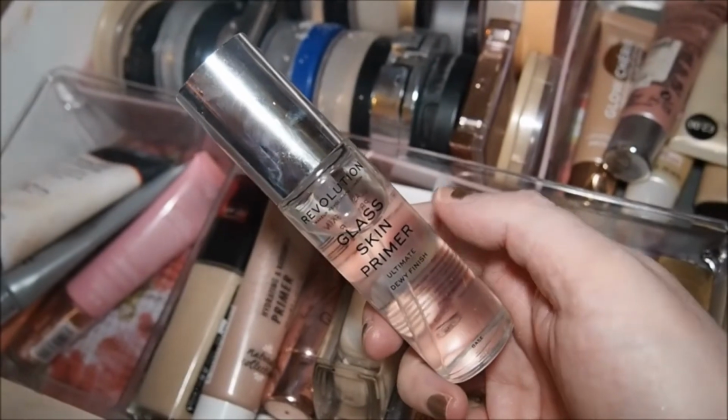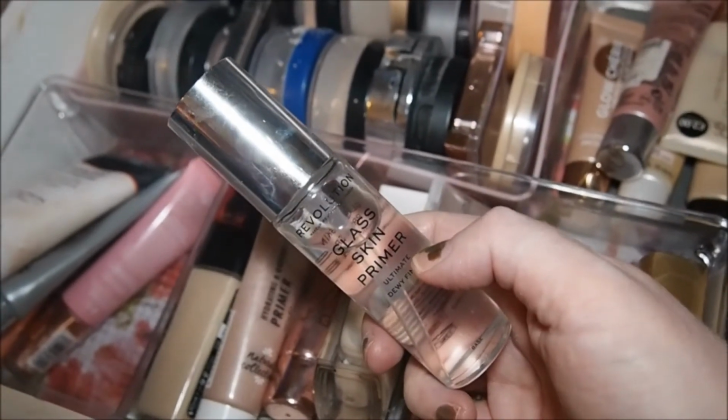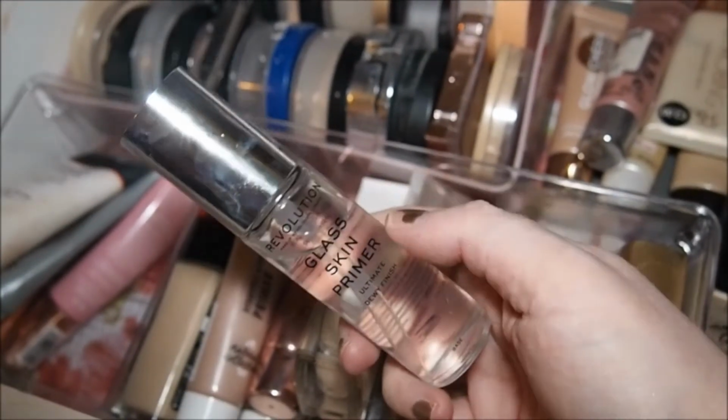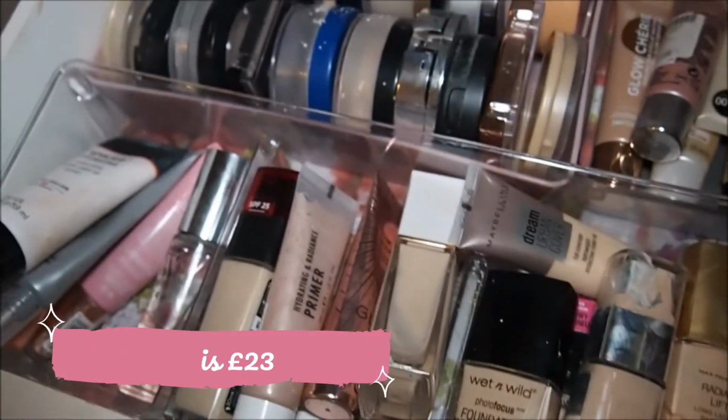So I would recommend the Revolution Glass Skin Primer. This one's £10, and I think the Future Dew was 20 something. So you're getting this one at half price basically. So right, there is that.